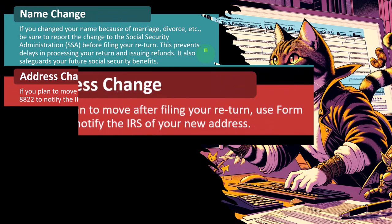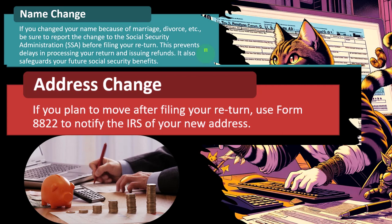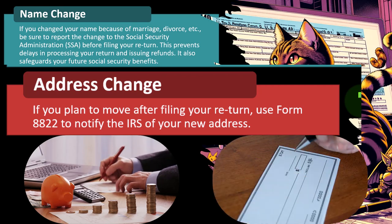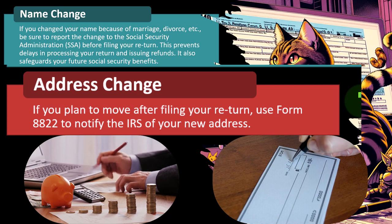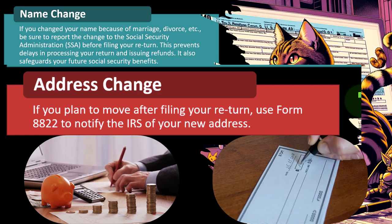So, address change. If you plan to move after filing your return, use Form 8822 to notify the IRS of your new address. That becomes quite important, especially if you're having the IRS send you a check. If the IRS is sending you a check for a refund, then you want to make sure it goes to the right address. You can alleviate that problem to some degree by having an electronic transfer.